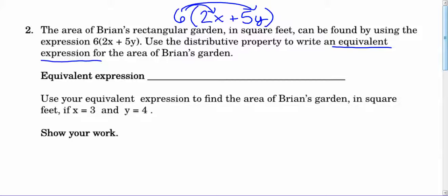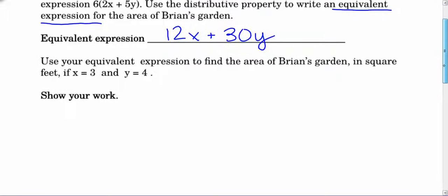So we would say 6 times 2x is 12x. Plus, so you just write down whatever operation is going on in between those, in this case addition, and then 6 times 5y is 30y. Okay, so that would be an equivalent expression, right? And it says use your equivalent expression to find the area of Brian's garden in square feet if x equals 3 and y equals 4. So you just have to plug in now.